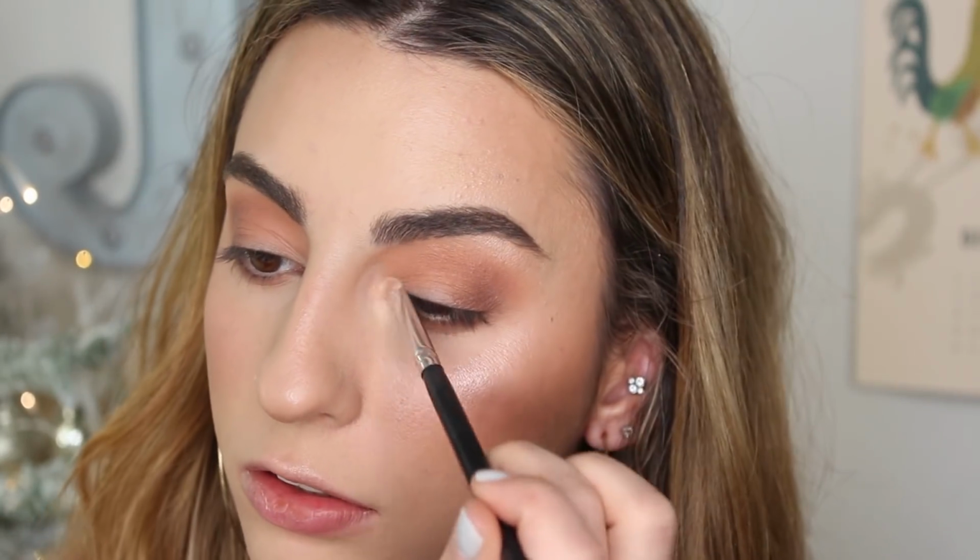I'm going to take a mixture of these two brown shades and I'm going to very lightly apply this to my lower lash line, kind of smudge it out. You don't have to, but I personally love eyeshadow on the lower lash line, so that's what I'm gonna do. I probably should have gone in with a smaller brush. Alright, I'm gonna go back to the shade that we used for the brow bone, and I'm going to pop this on the inner corners of my eyes.